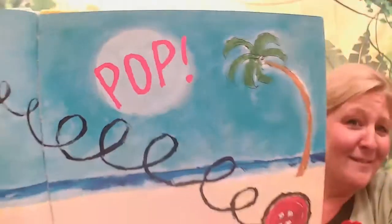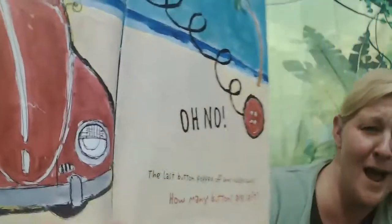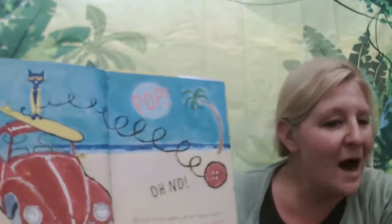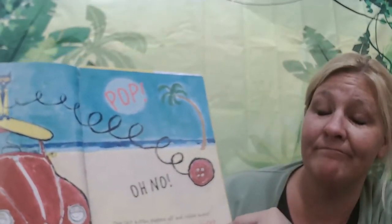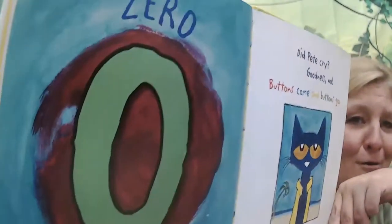Pop! And now you know what we have to say when it pops off. Oh no! The last button popped off and rolled away. So how many buttons are left? 0!